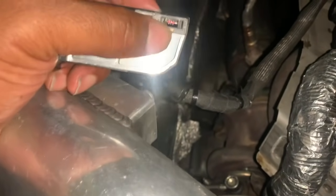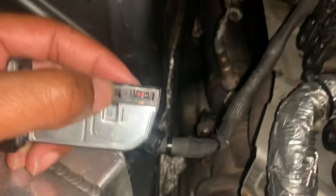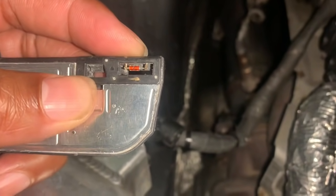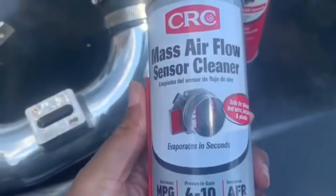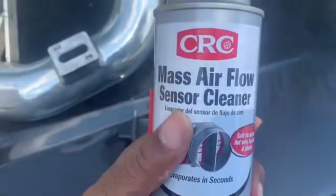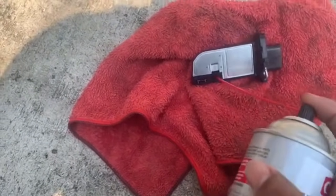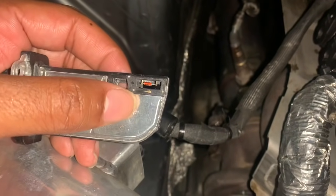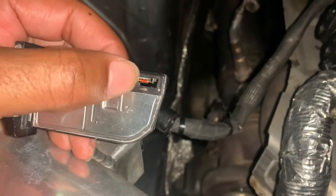So what you want to do when you pull it out is clean it, and you want to clean it with MAF airflow sensor cleaner. I'm going to show you right here what I'm talking about. As you can see, that is MAF airflow cleaner. So you want to get a real good clean on it.